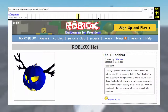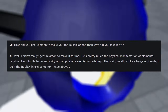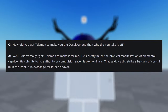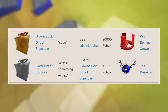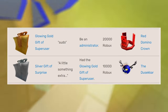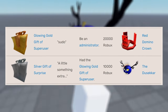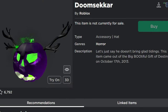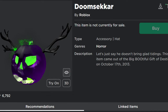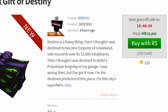The history of the original Dusekkar goes all the way back to 2008, when it was made by Shedletsky for his co-worker Matt Dusek to honor his contributions to Roblox. For 3 years, Matt Dusek and Shedletsky were its only owners, but during a 2011 event, it became available to the public as an award for buying the Silver Gift of Surprise hat for 10,000 Robux or receiving it as a reward for being a Roblox admin. 2 years later, in 2013, a retexture of it called the Doomsicar was uploaded and awarded for buying the Big Bootiful Gift of Destiny for 31,000 Robux.